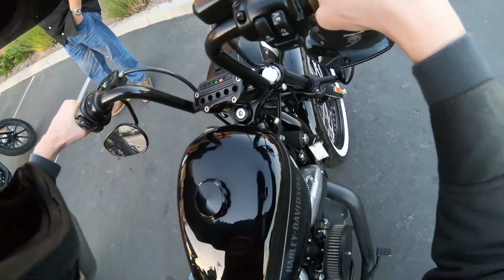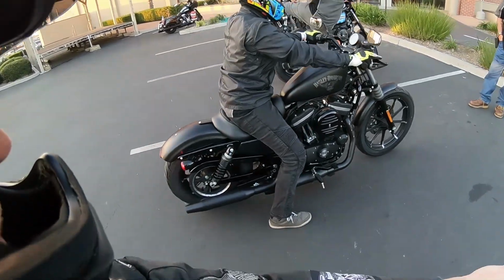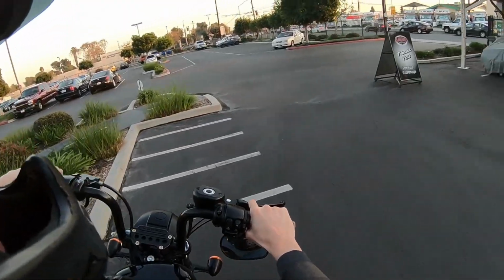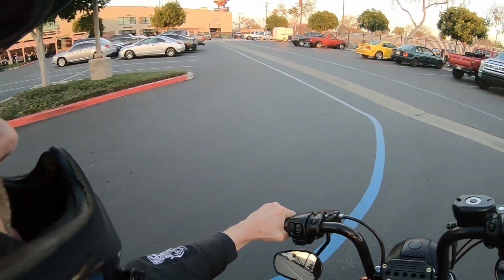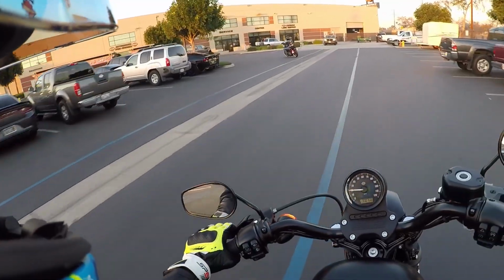And that's when I saw the Nightster for the first time, like I said, in 2007. It was something completely different than any other Sportster, and it totally took me off guard. To see a major manufacturer making a bobber style bike straight from the factory, that was something I felt at the time was very groundbreaking.